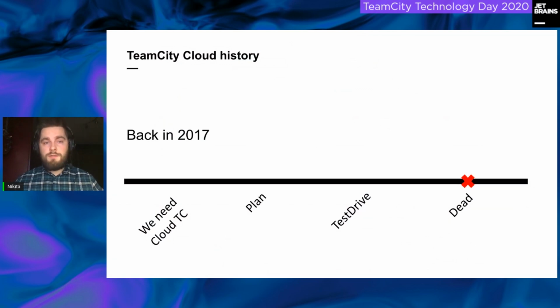A bit of history first. TeamCity as a cloud-based offering has some history. It's not the first time the team tries to come up with the TeamCity Cloud. So back in 2017, there were plans to provide a multi-tenant installation, which resulted in a test drive project hosted at teamcity.jetbrains.com. But for different reasons, it has been discontinued.